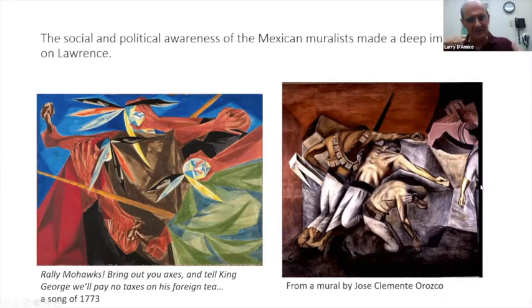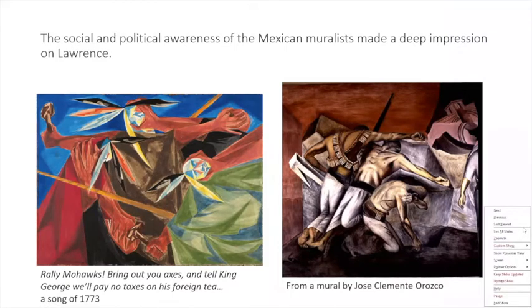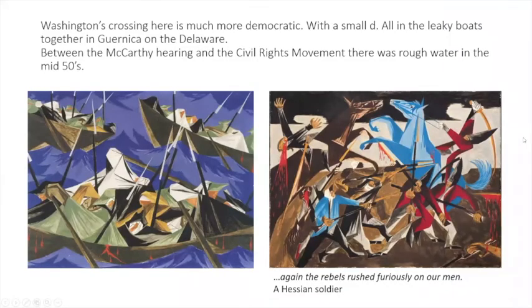When you look at the composition of this Orozco section of a mural, and you look at the tension inside this Mohawk piece, you really see where that structure was there, and he picked up on that and carried it forward. Not that he was looking directly at this, but he was influenced on some level by it when he was a young man. Larry, somebody commented that his figures are more assertive than they were before.